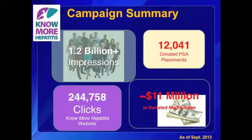This has been an incredibly successful campaign because it's been able to develop more than 1.2 billion different impressions related to the campaign for hepatitis C. This is tremendous reach for what is, for us, really kind of limited funding around a public campaign like this. So we're very excited and we're continuing to expand the campaign now.